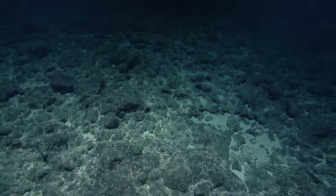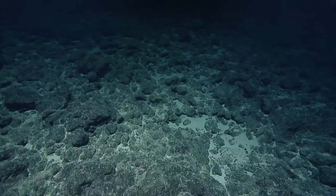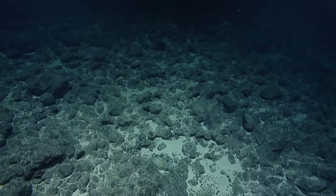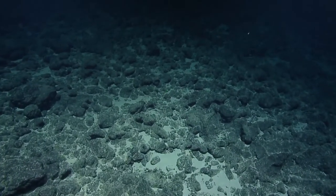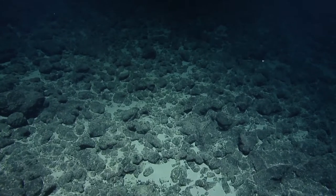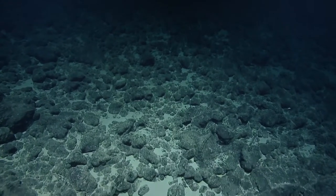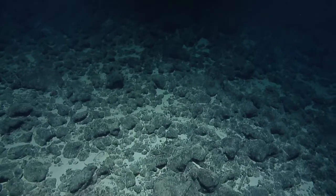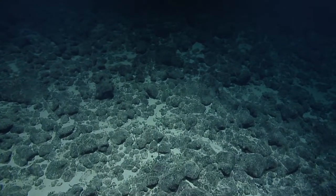Okay, I will say one volcanic eruption probably wouldn't be enough to make a seamount. It'd have to be a really big eruption and probably something that would completely change the ocean chemistry. However, part of what we're doing is trying to figure that out.